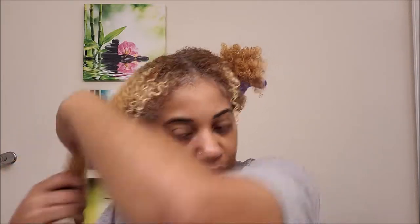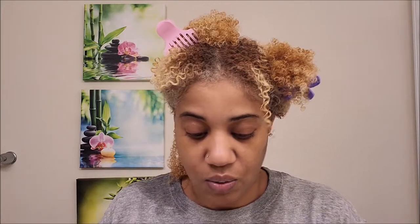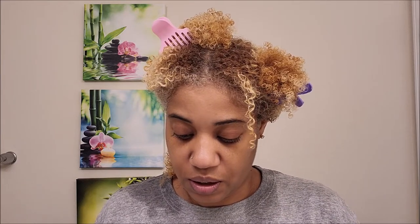Loved it. I'm loving this wash day. This was a really good wash day. Rarely do I do wash days where I use random products, just different products from different brands. Rarely do I do that, but this time it was a success. So I'm very pleased with this wash day.